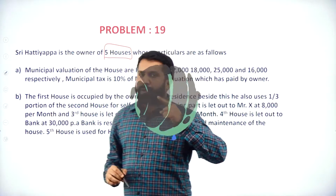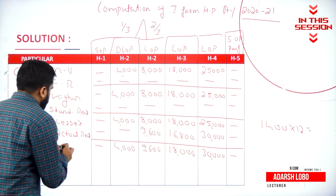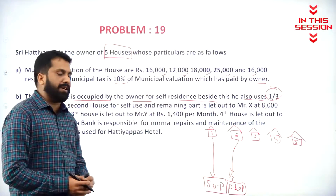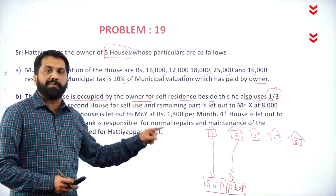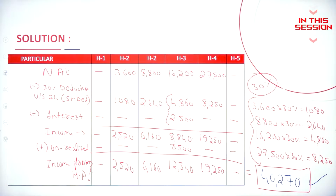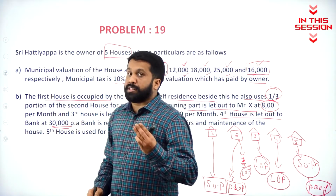If more than one house is self-occupied, your gross annual value minus municipal tax. Even though it is self-occupied, we consider it as deemed let out, along with the final answer of 40,027. Your fourth house is let out for what value? 30,000 per annum.